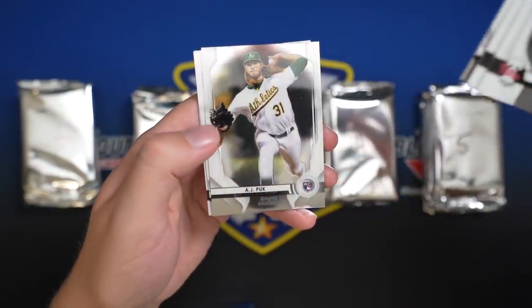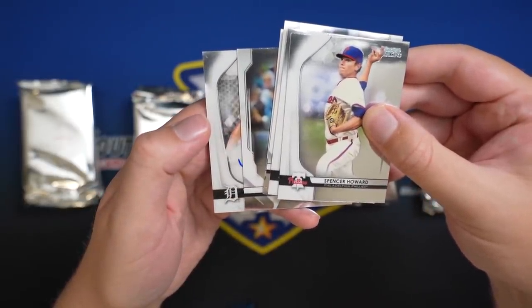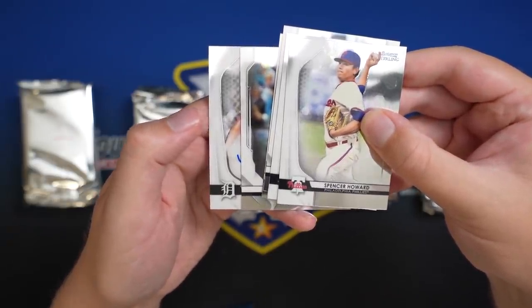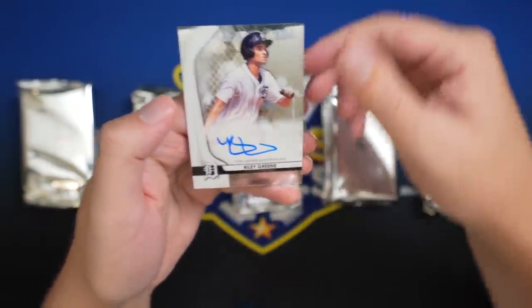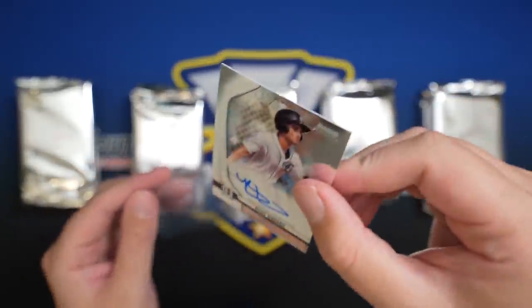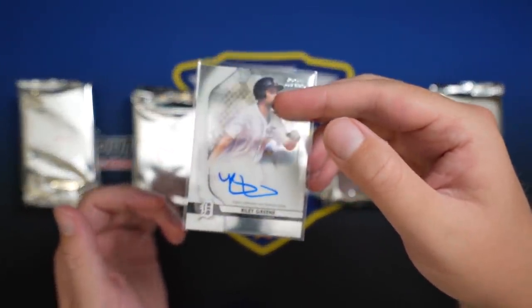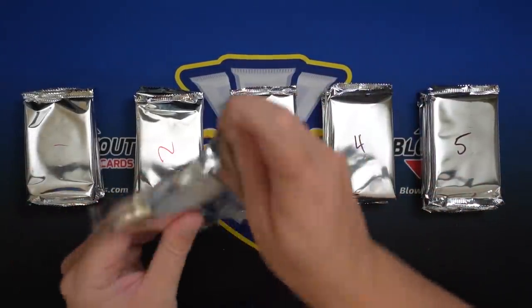Nice card. Bobby Bradley, Puck, Brown, and the auto. Ooh. Detroit Tiger, Spencer Torkelson? Not in this one, I don't think so. I think it's Riley Green. Riley Green. Nice card. Dude, this guy's going to be a stud. Tough autograph, Riley, but you can do it. I don't know if you know anything about him, but he's going to be a beast.